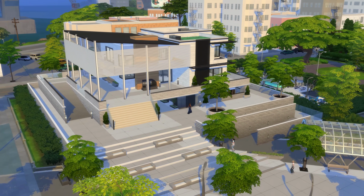This lot had a lot of things going on with it as well. So much like San Myshuno Park, there were just tons and tons of things to do. And again, I player tested this to death.